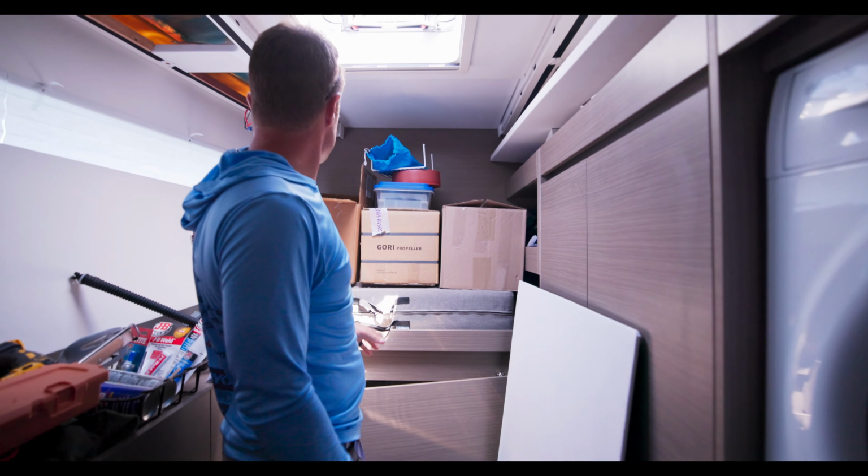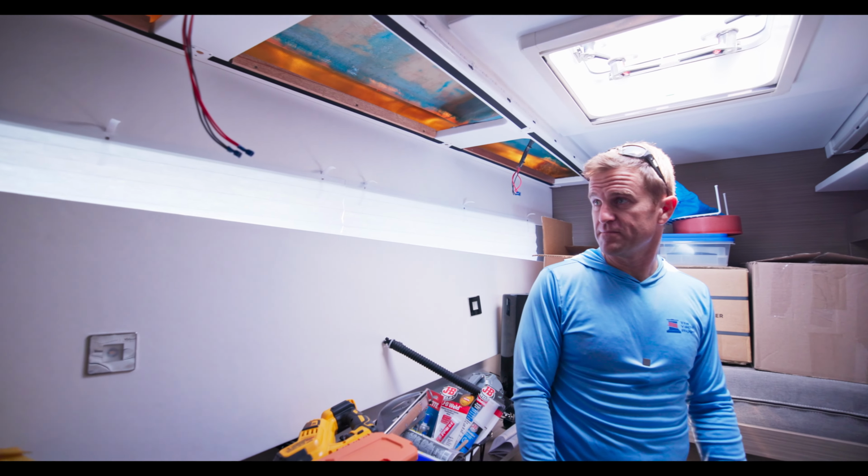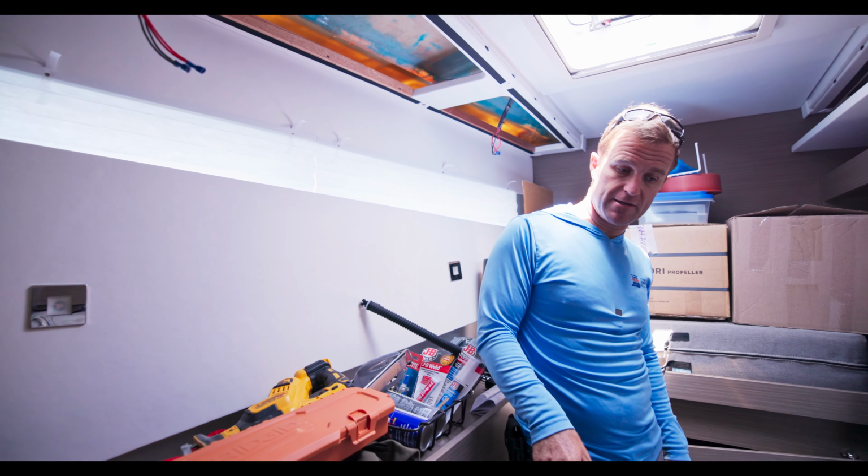It's a little chaotic in here right now just because we were pulling down everything for access, but it means we can get things done. The water maker's going in here too. Oh, sweet.